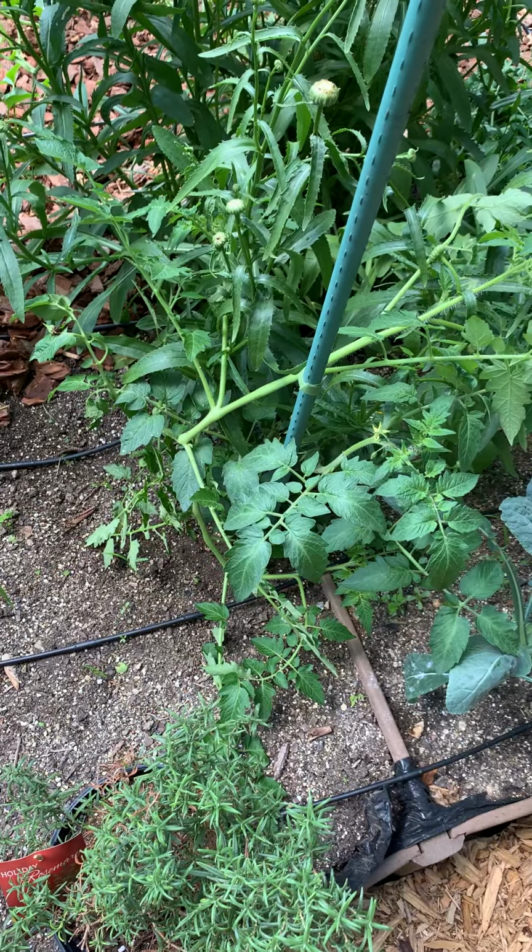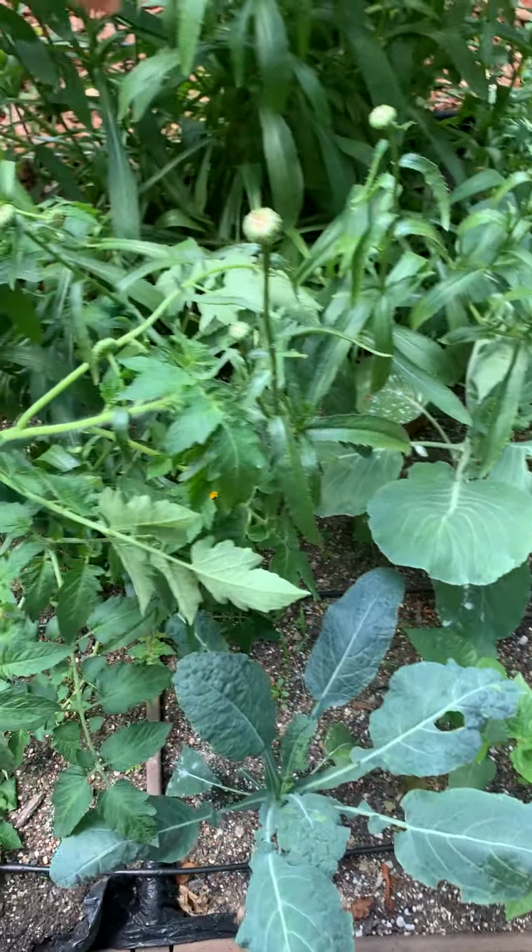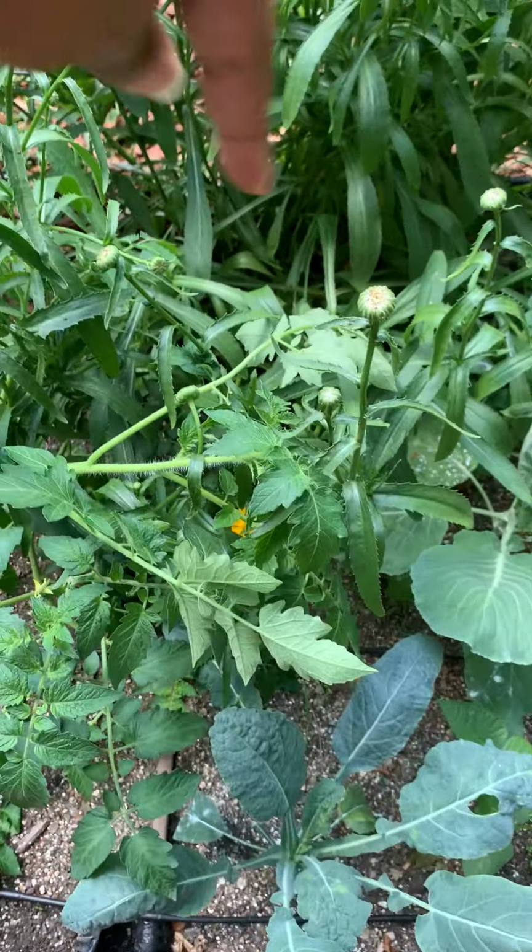Another yellow pear tomato right here. There is a black cherry tomato somewhere down in all of this foliage of the Shasta daisies that I have to rein in because they take over. I grew these from seed and they started out very small. I tucked them in the corner and each year they just get bigger and bigger.